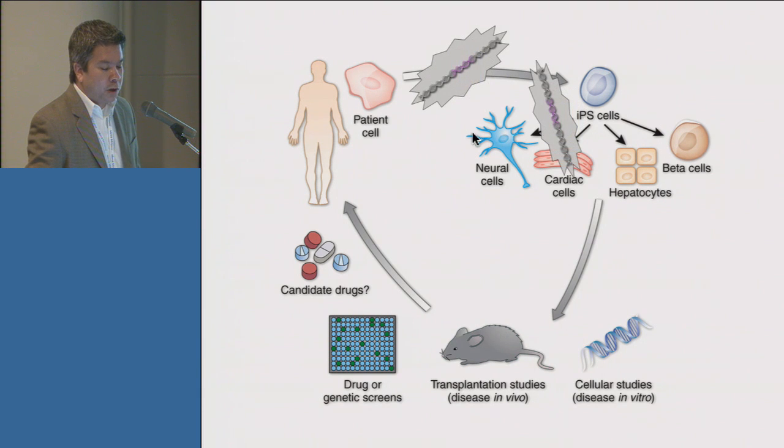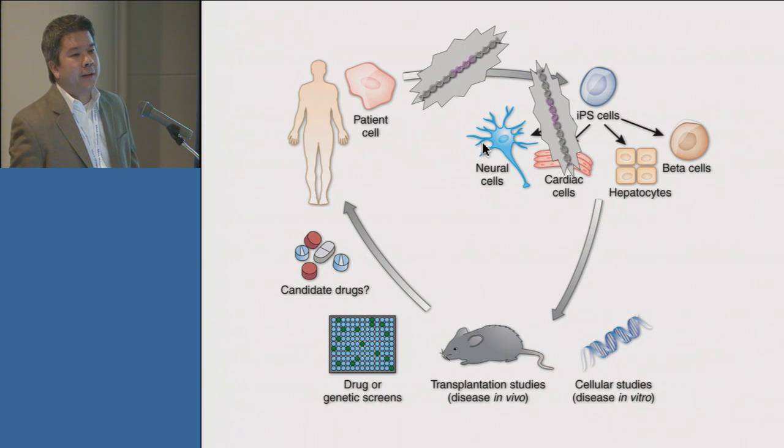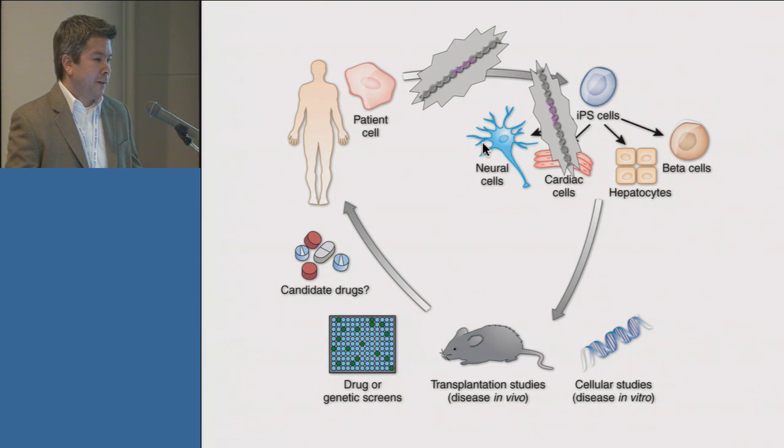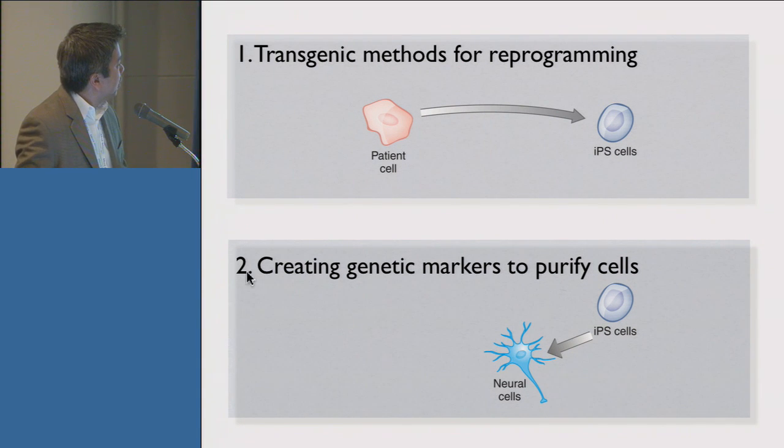And so what we're currently doing is using gene transfer and transgenics both as a way to reprogram our patient cells into iPS cells and as a way to purify those cells once we do the directed differentiation, since it's never perfect. So today I'm going to segment my talk into two parts. I'm going to talk initially about reprogramming. And in the second part of my talk, I'm going to talk about using genetic markers to be able to purify those cells after differentiation.